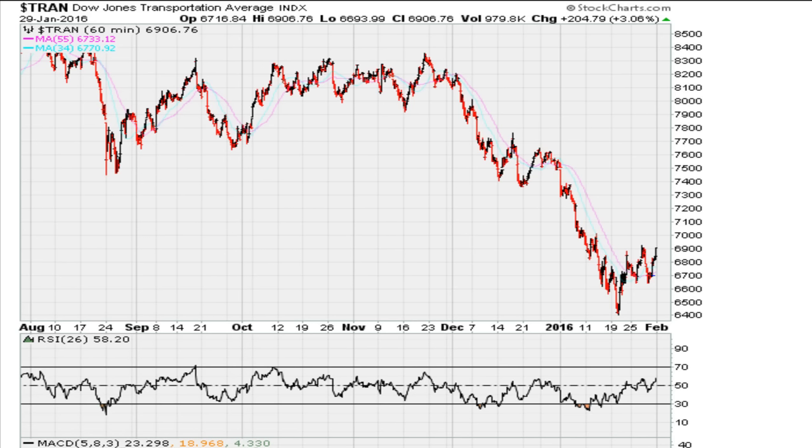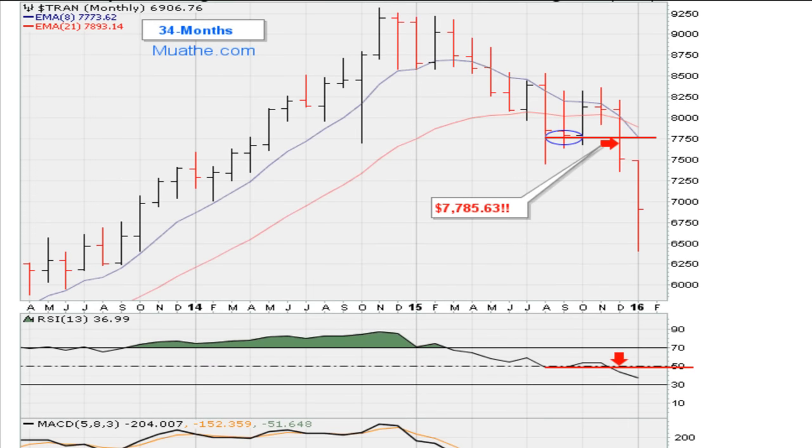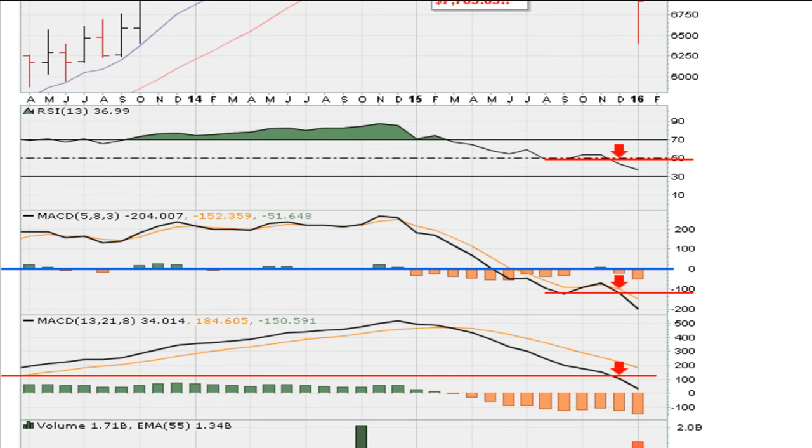Now keep in mind the Dow Transports, even as of right now with the move on Friday, we are still looking at the Dow Transports on a monthly chart, still pointing to the RSI trading at 3-year lows, and the MACDs also trading at 3-year lows. So without a monthly gain, or without the market being positive for the month, we don't see any reason here to consider this a buy. It's only when the market starts recovering that we might change our mind. But right now we're looking at the monthly charts that continue to show that the markets are still broken.